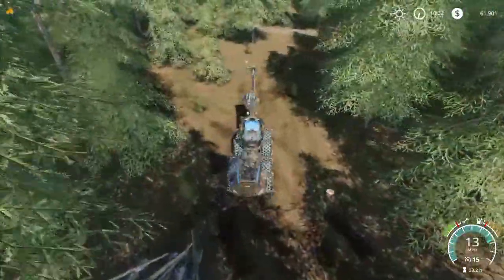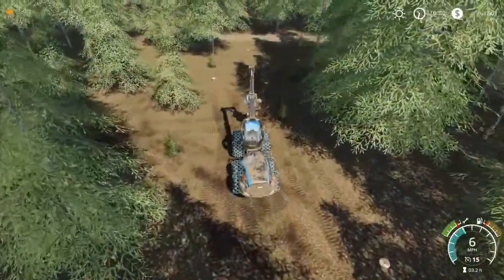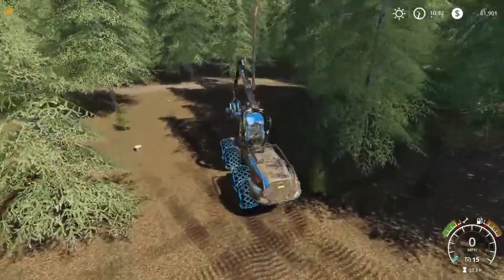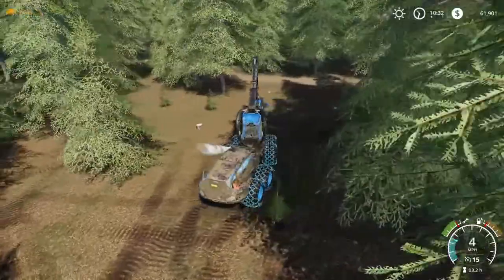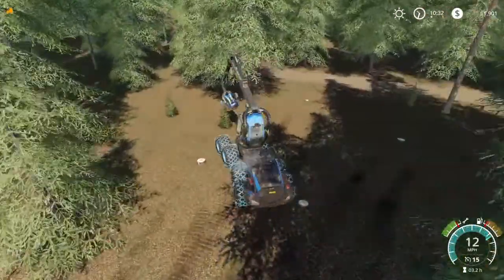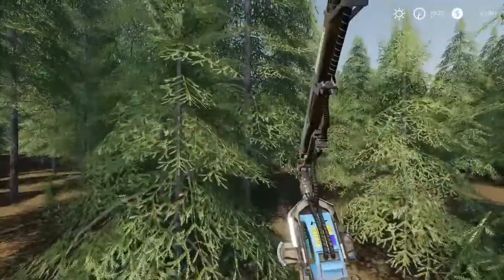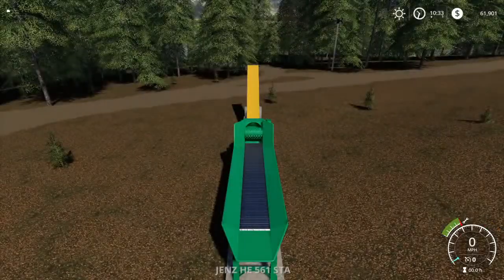Oh, that one went on the other side of that tree. That sucks. Well, I do want to haul the 902 up here, and we'll haul the chipper, the truck and trailer up here, all that stuff. But I think that's our little road for now. I'm just going to park this back in here out of the way for now, and we're going to jump over.